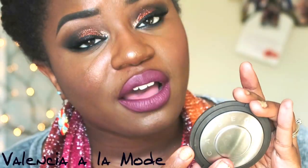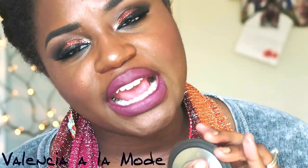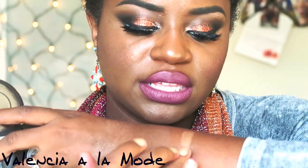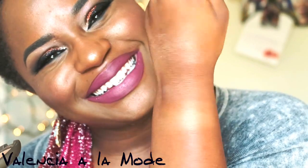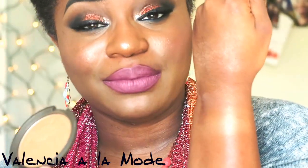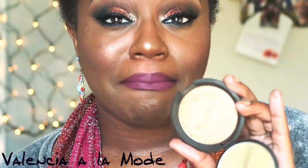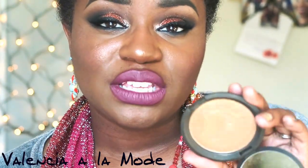My fourth highlighter is Becca's Press Shimmering Skin Perfector in the shade Topaz. I love how buttery and amazingly smooth this highlighter is. Now that wintertime is coming, it is becoming a gorgeous highlighter. I use this on days when I don't want that much of a highlight, just a little something on my cheeks and on my nose. That's when this one comes out.